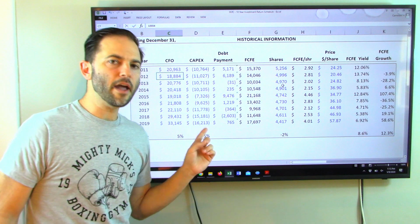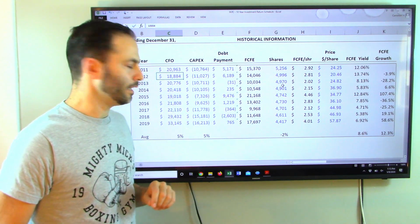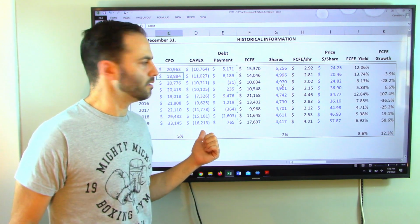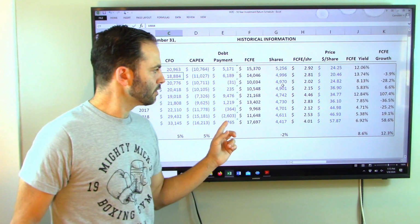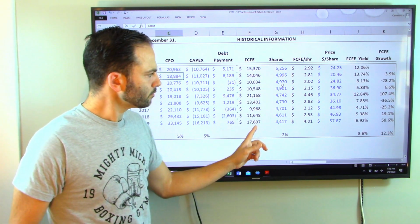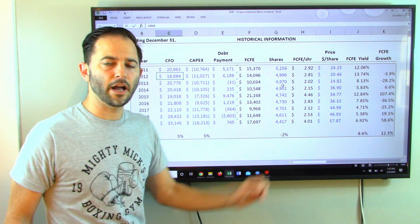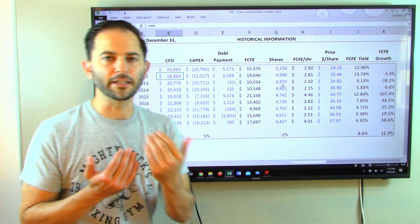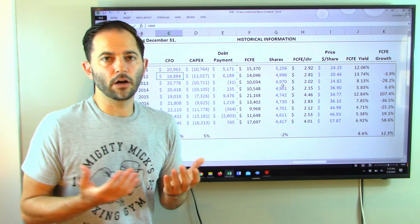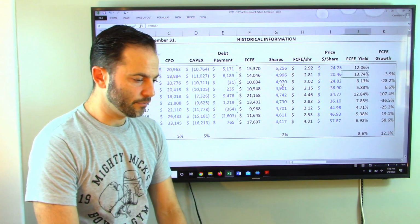CapEx is very consistent to cash flow from operations, roughly 50% every year, meaning they have plenty of cash flow from operations to reinvest in the business. Debt pay downs kind of up and down as we saw, but total debt is cheap. Free cash flow. Shares, I want you to notice that shares have been declining. Intel has been slowly buying shares over the years, which means if you bought it a decade ago, your percentage is 2% higher. Share price for the yield.